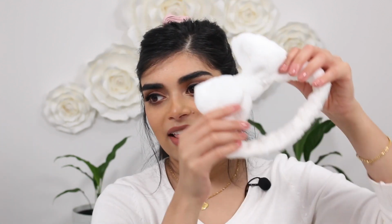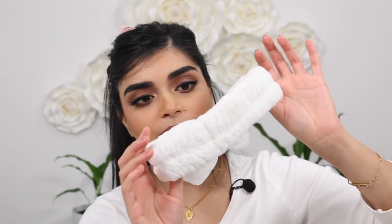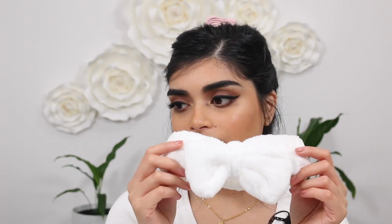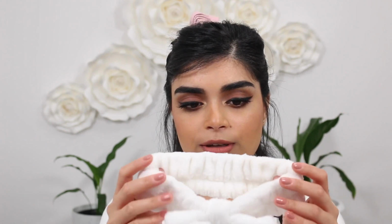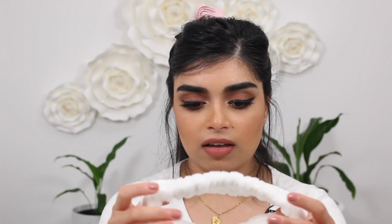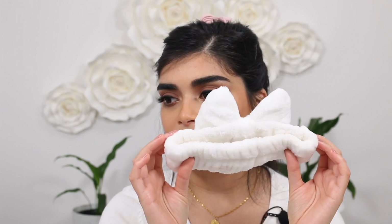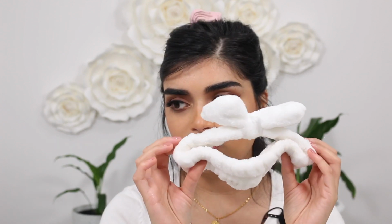And next is hair. Okay, wait, since we're almost out of skincare, is this. Now, I've wanted these fluffy white headbands just because I saw them all over the internet and I was so close to buying one that was a lot more expensive from a brand, and I was like, actually, I'm sure AliExpress has them. So I just bought one for maybe $1, $2 from AliExpress.